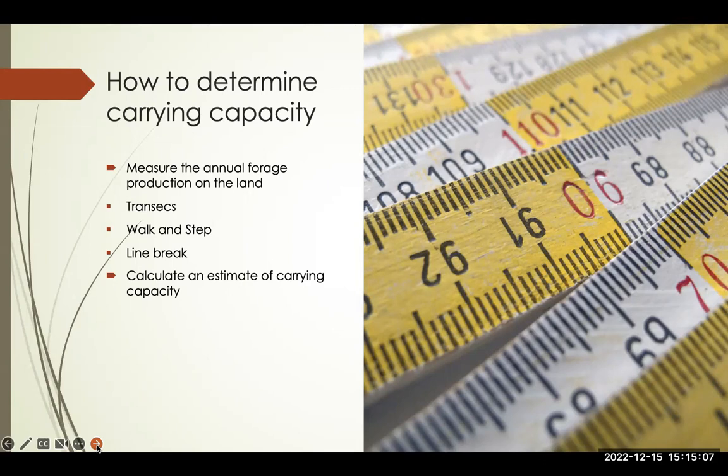So this part about carrying capacity, the main thing you want to think about, like Brian said, is getting that data, getting those reference points. That way in the future, you can justify why you're putting a certain amount of animals in a certain area and how long you're going to do it. So let's say you do this walk-in step method, and you can tell from how far apart most of your plants are that you actually don't have that much forage at a certain time. So maybe it'll be a good idea to move your cattle to another pasture.